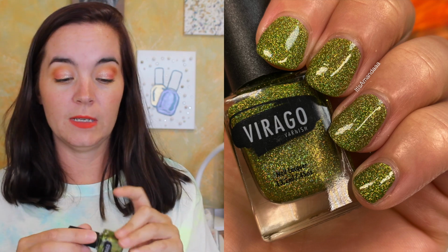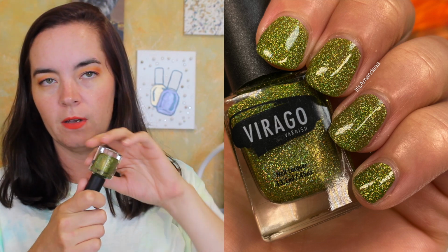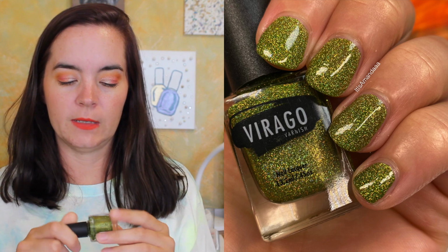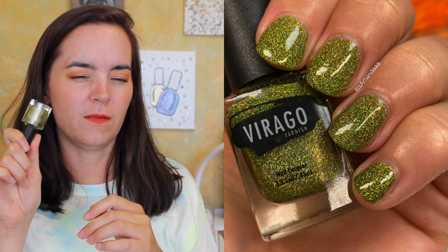So they do actually have polish now. I don't have any. I have one for the letter V, which is Virago Varnish. This one needs some thinner. It's seen better days, but her holographic shimmer polishes were so amazing. She does not make polish anymore, but I still have this one. This is called Seduction. It's this gorgeous, dirty olive green.